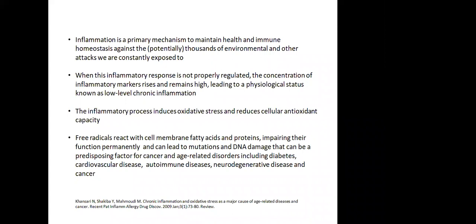And this inflammatory process induces oxidative stress and reduces our cellular antioxidant capacity, leaving all these nasty free radicals to react with our cell membranes and proteins and fatty acids. And this has a myriad of consequences within the body that ultimately predisposes us to a variety of age-related disorders, including diabetes, autoimmune diseases, neurodegenerative diseases, and so on.